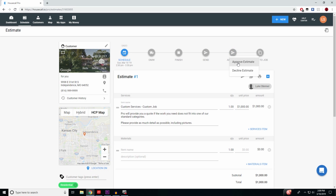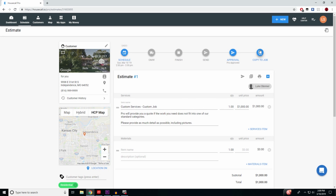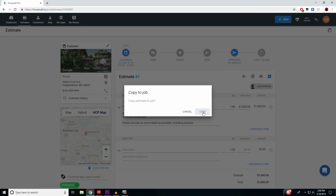The customer, once they get it, they can approve it or decline it, and you'll get a notification letting you know that they've approved or declined. So let's say I approve the estimate. She calls me, she doesn't even reply to this, and just says it's approved. So we'll confirm it. And then this is the great thing. So this is what saves you a lot of double data entry. So since it's been approved, all I have to do now is click copy to job, and I'm going to copy this to a job.